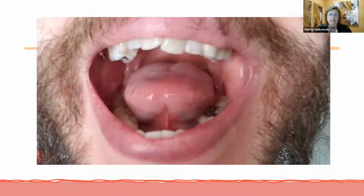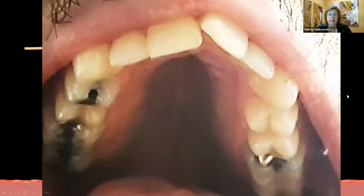And then we could look right here and think, that's weird. You know, I wonder, is that a tongue tie? I wonder how that's affecting him. And then you look here, and especially on this right side, all of his teeth are tipped in. His tongue is wider than his arch. How did that happen? Where did that happen? When did that happen? And look at the palate.